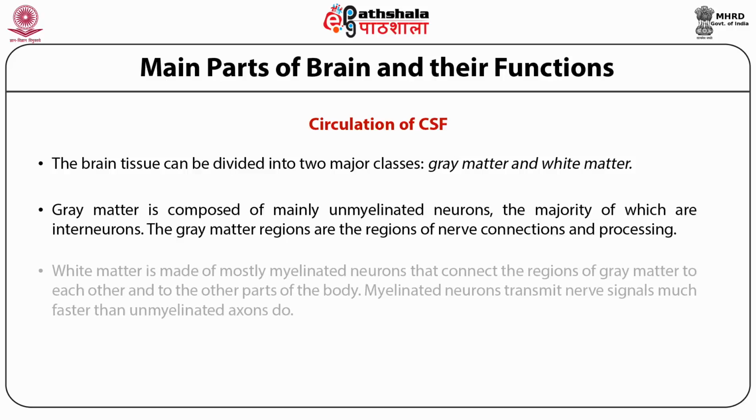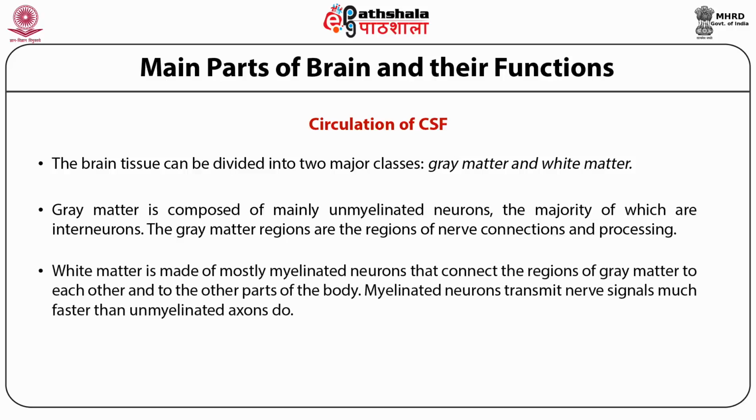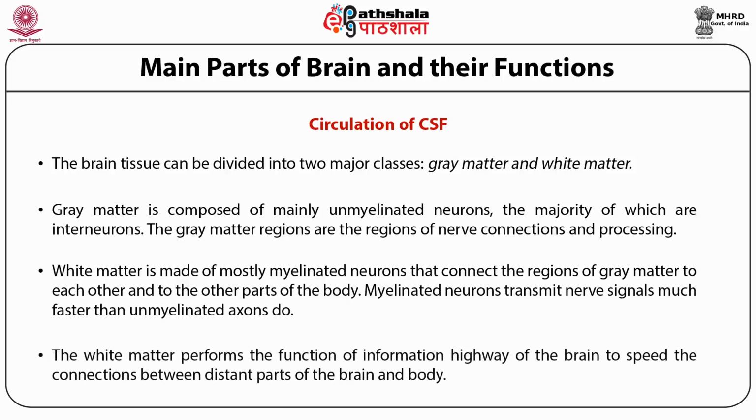The next one is white matter. The white matter is made of mostly myelinated neurons that connect the regions of the grey matter to each other and to the other parts of the body. Myelinated neurons transmit nerve signals much faster than unmyelinated axons do. The white matter performs the function of an information highway of the brain, to speed the connections between distant parts of the brain and the body.